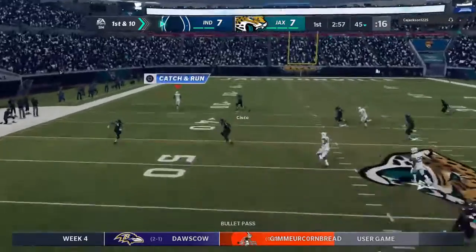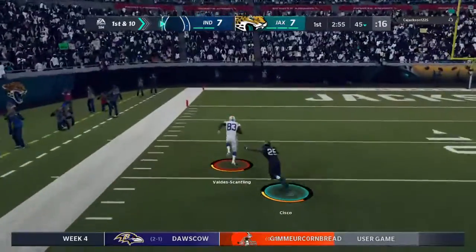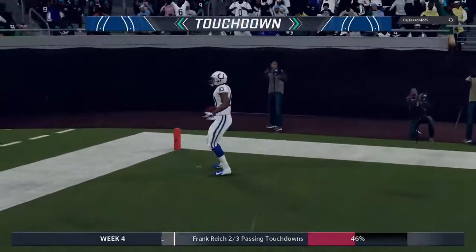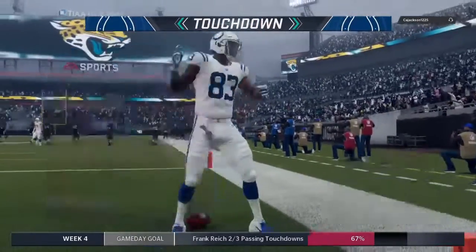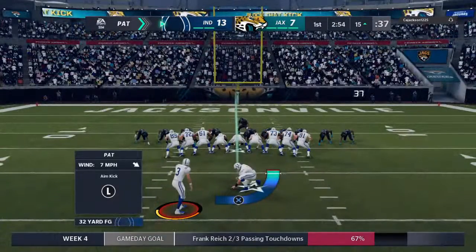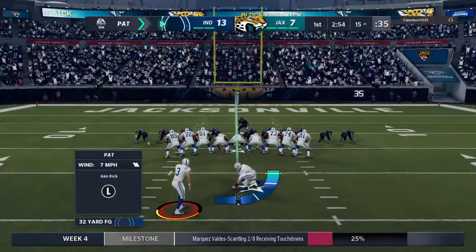From the shotgun, he'll look to throw. He's going to run. This is caught at the 20. Touchdown, Indianapolis. Marquez Valdez-Scantling. His 2nd touchdown on the season. And the Colts have taken the lead.